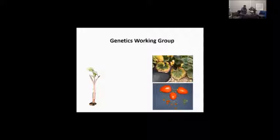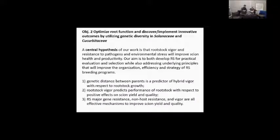So my group has a history with rootstock breeding, but we sort of had put that program on the shelf for a couple of years and then reinitiated it with this particular project. So our group's main goal is to utilize the genetic diversity in Solanaceae and Cucurbitaceae to improve plant function.